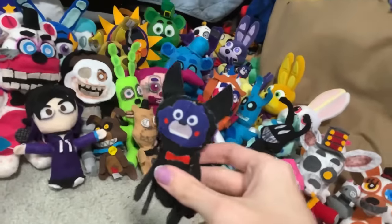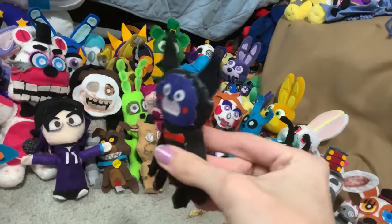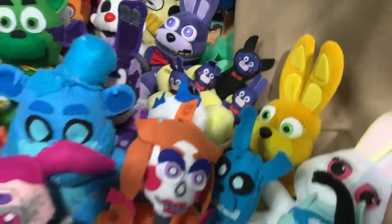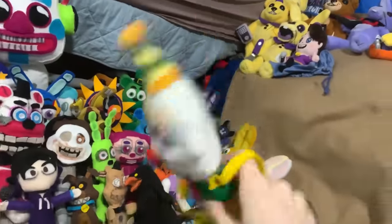Here is the friendly face Bonnie. It's based off of that story, or Bon Bon, I guess, but technically. So I guess this counts as a Bon Bon. I think they might be a little scared to have him in there. Here's Coils the Circus Clown.